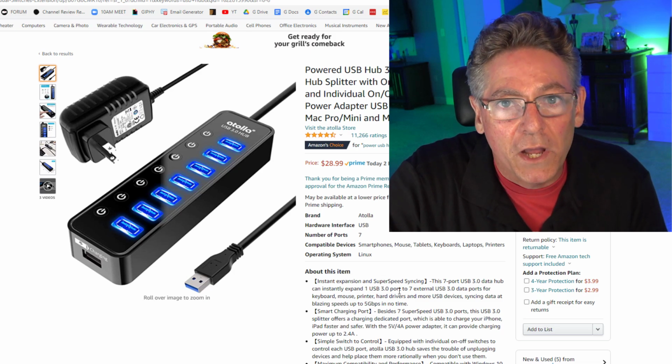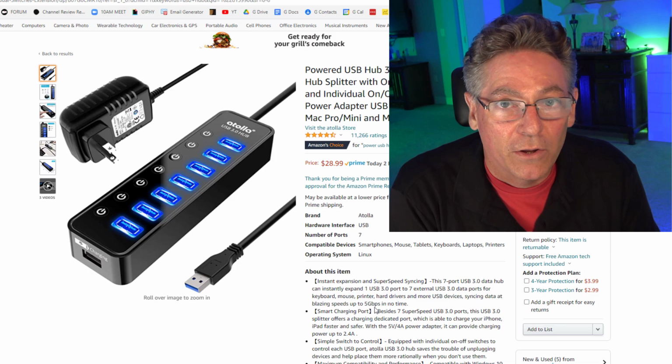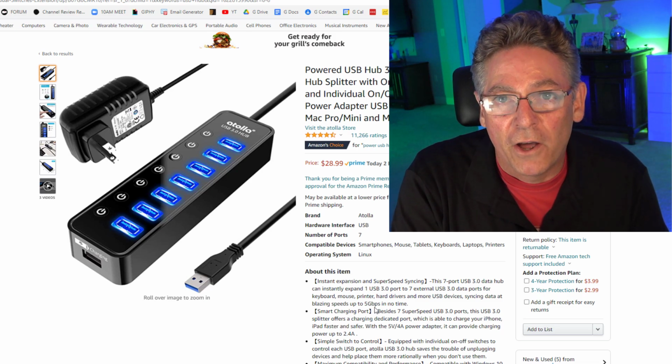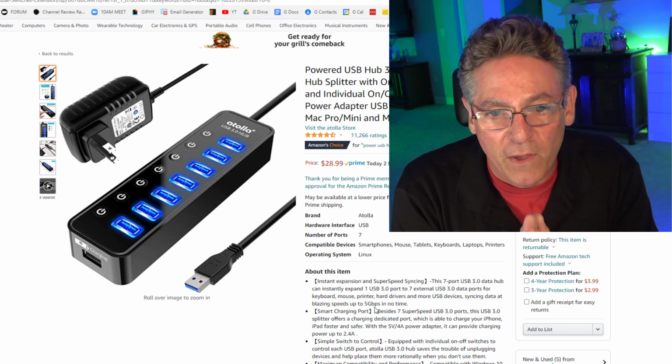So what you need to do is you need to go out and buy yourself a powered USB hub, okay? It's really important to have it powered. Some are not powered, but there are others that you can actually plug into your wall and will boost the signal of the USB conversion enough so that you don't get a drop in signal. So this is the best method to do it.